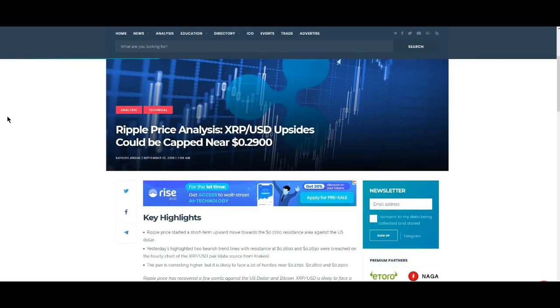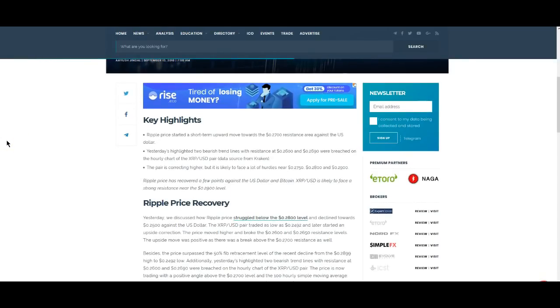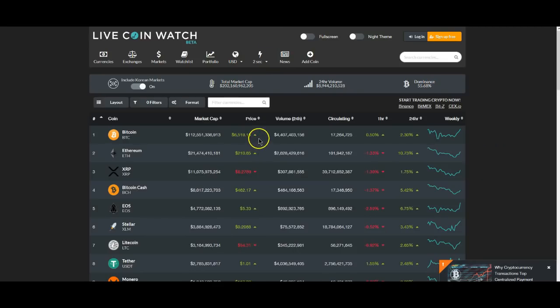Ripple price analysis: XRP USD upsides could be capped near 29 cents. All right, so this article basically just goes into what we've seen over the last few days, and they're saying that it's likely, at least right now, that XRP is being capped, it has resistance at 29 cents. Now, we know this is the case, and primarily because of the very thing that I always talk about, and that's the market manipulation that's going on. But, we know this. We know that it's dipped down pretty low. Some of us were able to buy at the lower prices, but, I mean, let's face it, even right now with XRP being at 27 cents, it's pretty dang low right now.